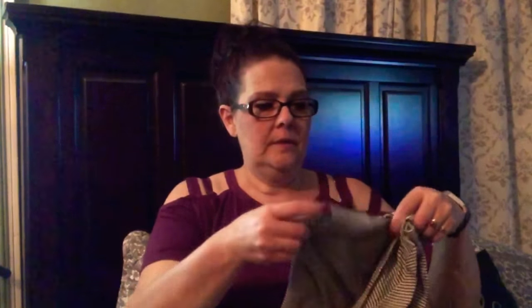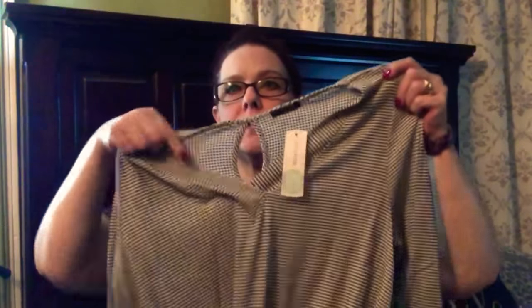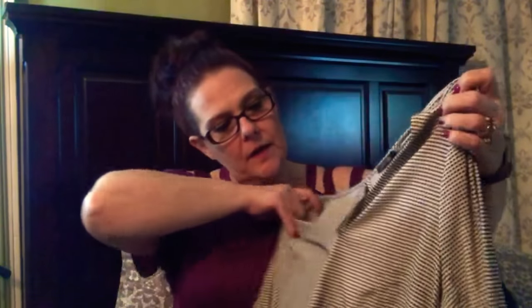Okay, and we have another top. And this one is a very nice top. It's got a keyhole in the back, V-neck in the front. It looks like a crisscross V-neck right there. It's kind of a crisscross.